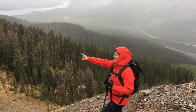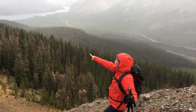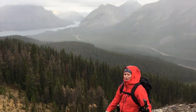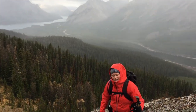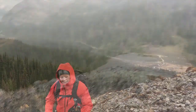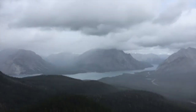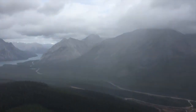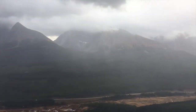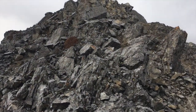Where are we at, Beck? We're heading towards the top of Tent Ridge, and there's a little rainbow. I don't know if you can see it in the video. You can see it. A beautiful little rainbow. With rain comes a rainbow. What's that lake? Spray Lake? Spray Lakes. We made it to the top. Views just keep getting better. And oh, there's the sun trying to come through.